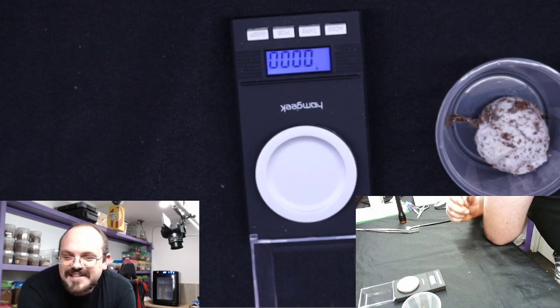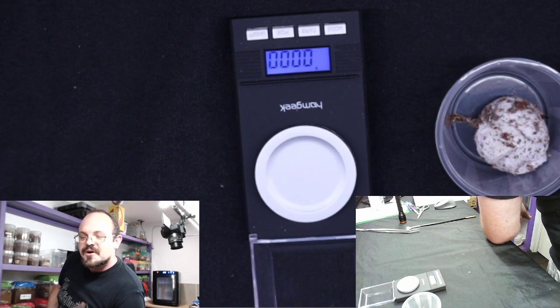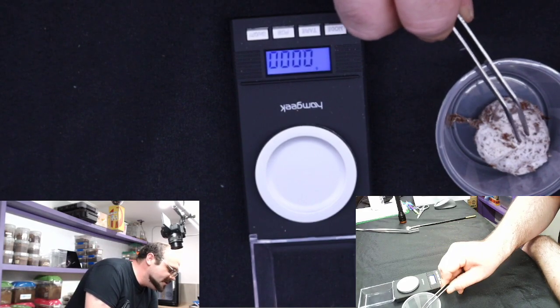You weighed one yesterday, did you, James? 20 grams. There you go. No change. No idea. Alright, okay, cool. Let's weigh it up. Let's weigh these beautiful cuties up.